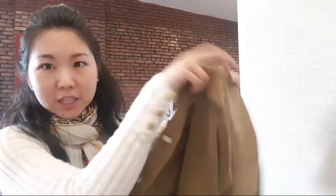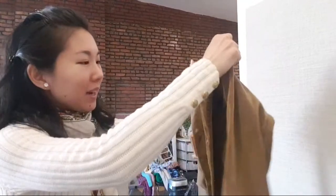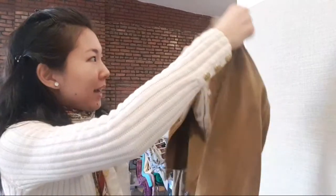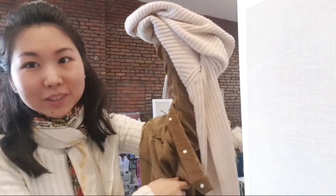It's like a Free People jacket, and I did not know what to pair with it, but it's kind of cute. I have like two jackets in my closet I didn't know what to do with, and this was one of them. So I kept this, and I was thinking, I don't know what to do with it. Finally, well, I don't think it matches with this one really, but I have a turtleneck over here, and it actually looks really good with this turtleneck.